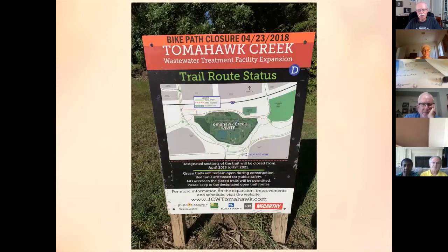You get to the very end of it, or not even the very end, but partway down, and you come to this Tomahawk Creek WWTF. And I thought, what in the world is WWTF? Until I read the sign, it stands for Wastewater Treatment Facility Expansion. I'm so glad they clarified what that stood for.